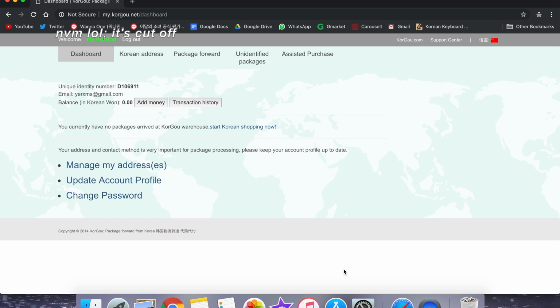But pretty much here is the page that you get into after you've finished registering or logging in. I'm going to change to English. And see, it doesn't really change, but okay. Here on top it says a unique identity number, and this number is very important because this is your so-called cubbyhole or locker-ish thing. If the seller doesn't put this, it will be very troublesome. Their email is there. If you guys want, use my number just for information, I'll never look at this account again.